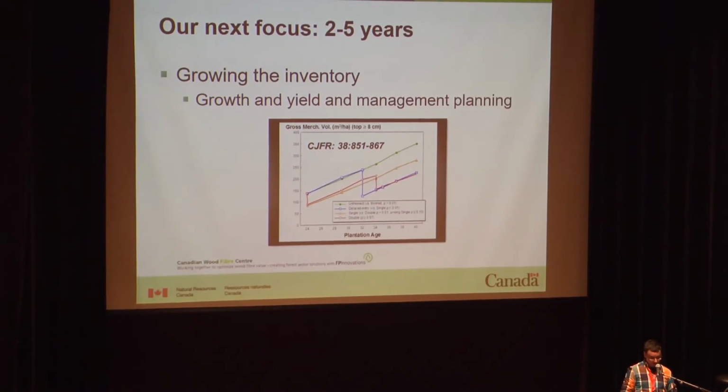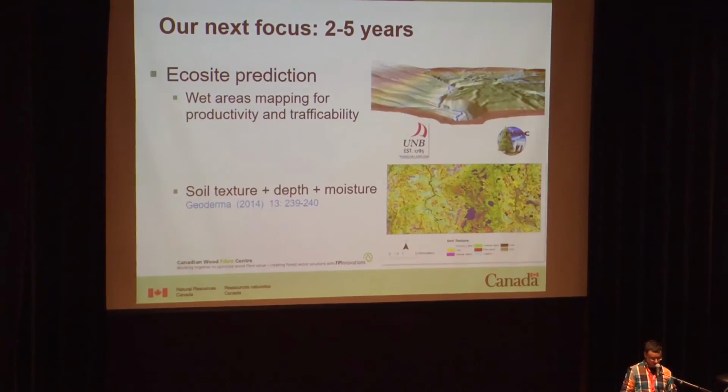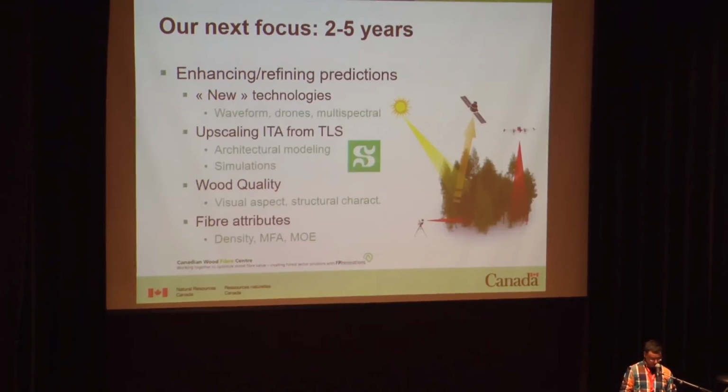We're also trying to grow our inventory with the data on ecotone, or is it ecotone in French? I'm not sure. Predictions on ecological sites, looking at the mapping of wetlands, hydrologies, especially with the models like what Paul talked about with Paul Hart at the University of New Brunswick in Alberta. I think the province of Alberta is currently using that type of model in their planning for forest operations.